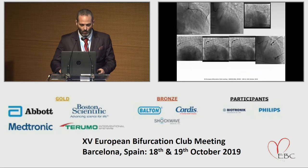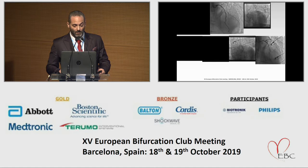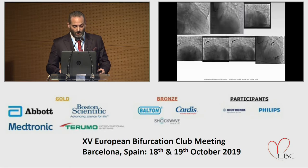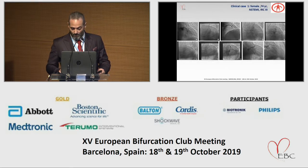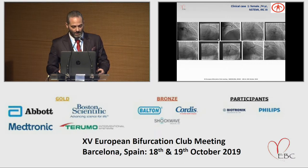I don't know if everything is moving, but this is a STEMI patient with a complex left main and subocclusive circumflex. This is another case with non-STEMI and renal kidney failure. It is a female, and you see there is a complex left main bifurcation disease with subocclusive circumflex and occluded LAD, and following the same steps I showed you before, we achieved a very good result.